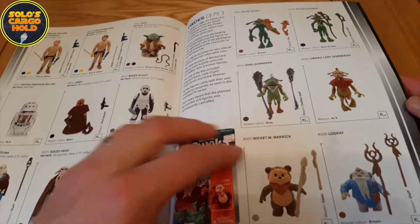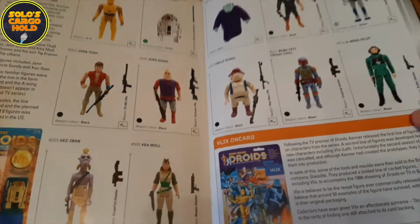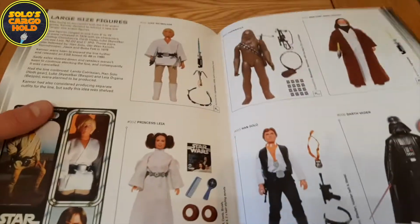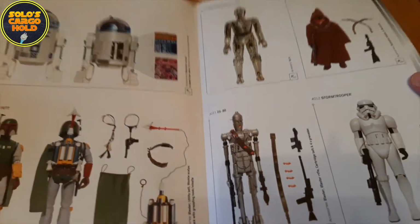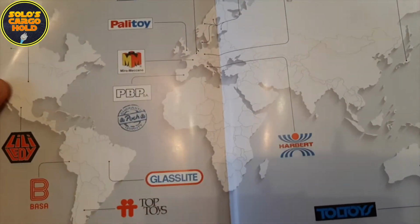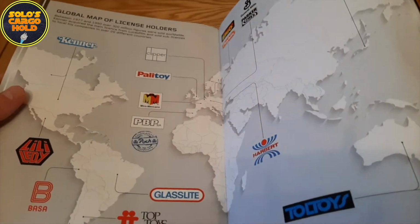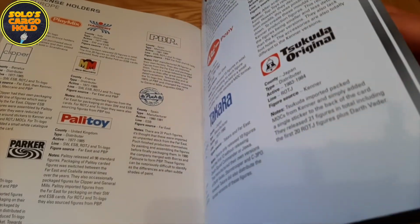Then we go on to the Ewoks figures, and then droids. And then it goes on to large size figures, and that pretty much rounds up all the action figures in the book. We then go on to a bit of an overview of the global licensees for Kenner Star Wars. And a bit more detail about each one at the back there.